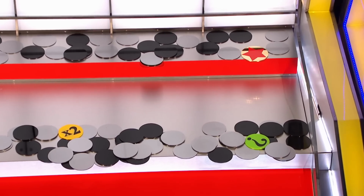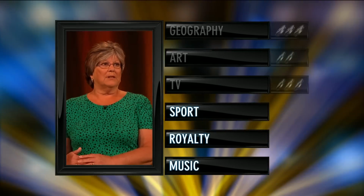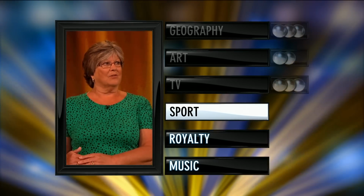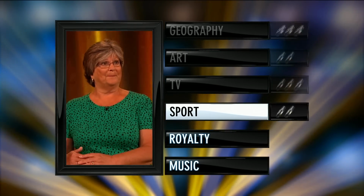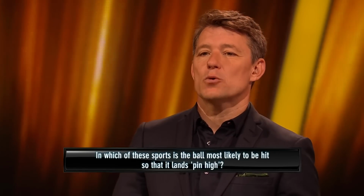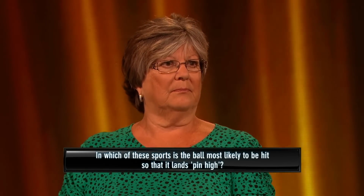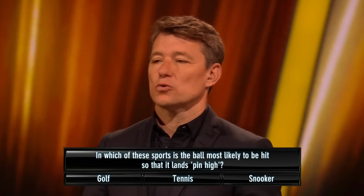Right, back to the categories. We're halfway. Sport, it depends on whether it's one I like. So I think I'll just go for two on sport, please. Sport, Ben, for two. In which of these sports is the ball most likely to be hit so that it lands pin high? Golf, tennis or snooker?